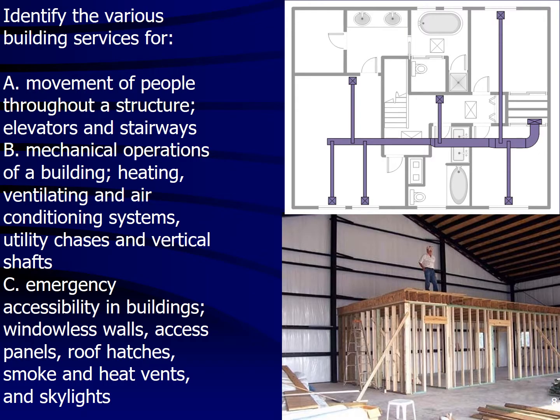Identify the various building services for movement of people throughout a structure: elevators and stairways. Elevators are a firefighter's worst enemy when you're dealing with a large commercial or large residential structure. Particularly in Granbury, we have a lot of nursing home and assisted living areas, and your elderly population, they're not going to want to hump it up and down the stairs.